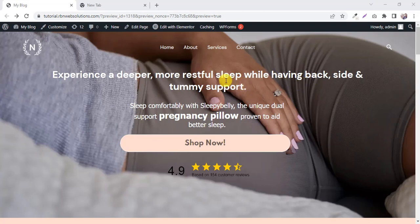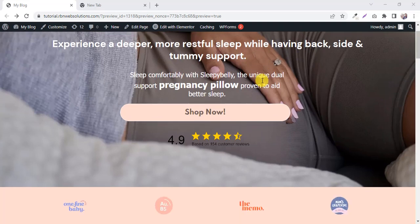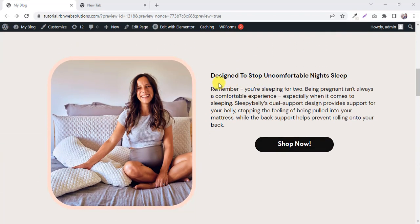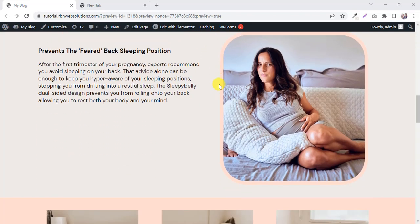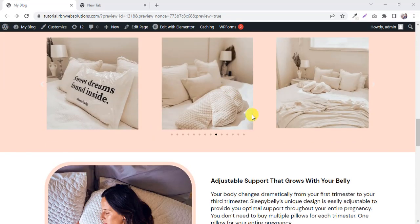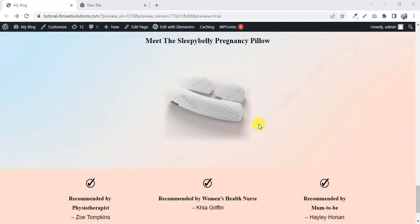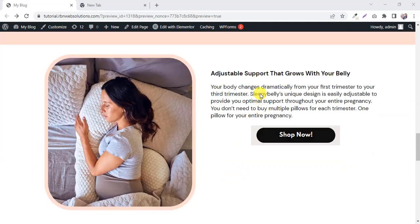So this is a website we are going to copy, actually not an exact copy, but we are going to take inspiration from this website. We are going to make this type of website with Astra theme today. So I am going to show you the whole process of how you can create a website like this.